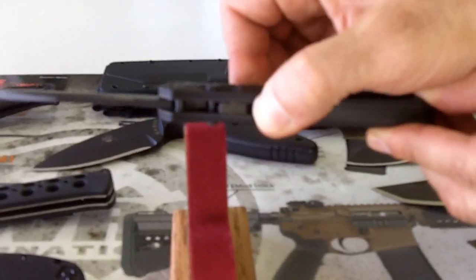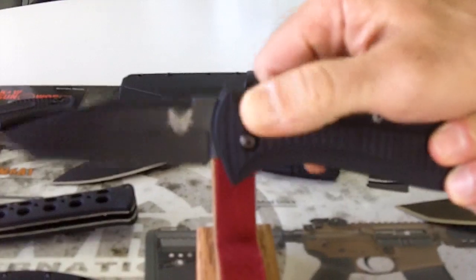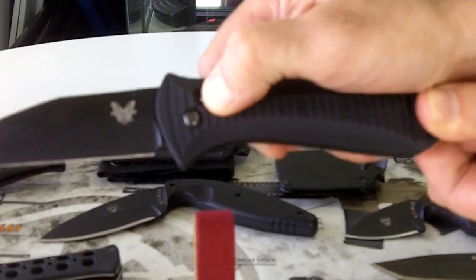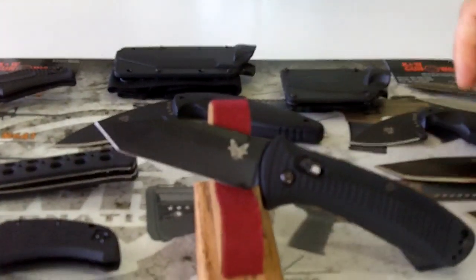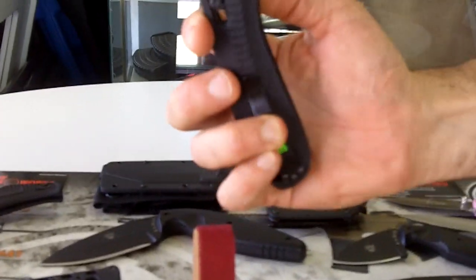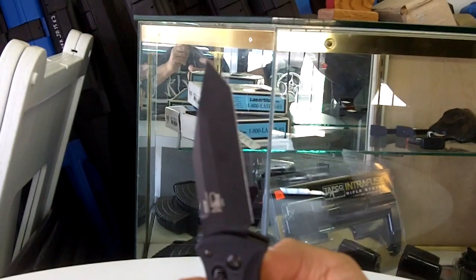Still is going to have the same safety. Safety on, safety off. You pull this right back if you guys can see. Tuck your blade right in, it clicks to activate your blade. It's called Axis Assist. Boom. Roughly a 3 to 3.5 inch blade. Black stainless, lightning fast. Yeah, they're really good, and I'm not going to show a price here. Concealed carry clip, very nice.